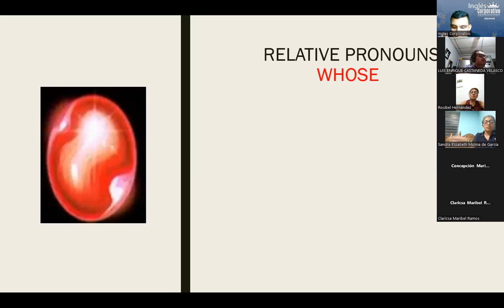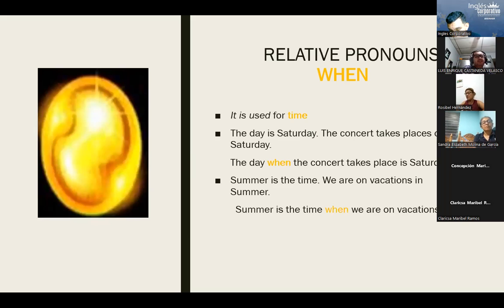Okay, also we have whose. Whose. ¿Se recuerdan esta? Whose. Yes, ¿de quién? Teacher, ¿cree que puede regresar a la lámina? Refer to possession. Por favor.